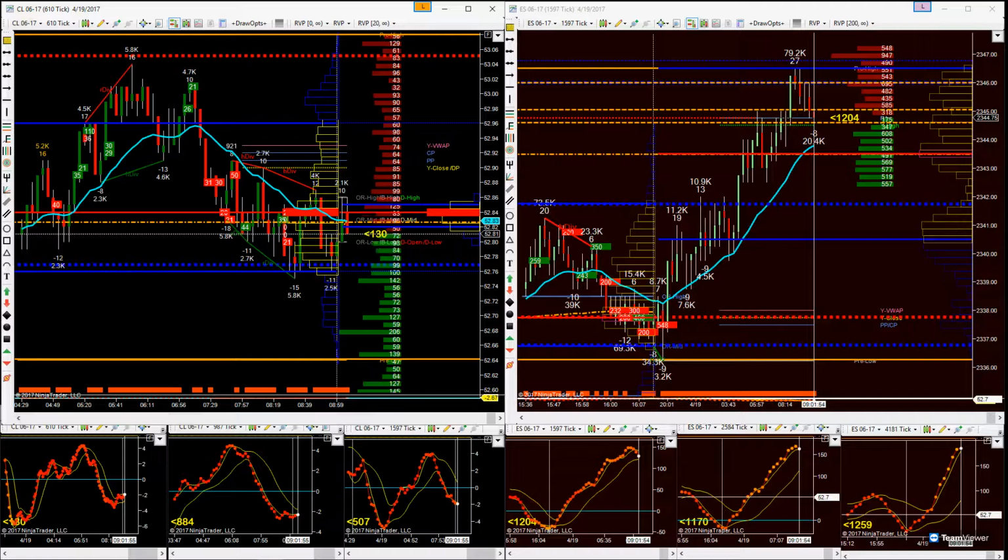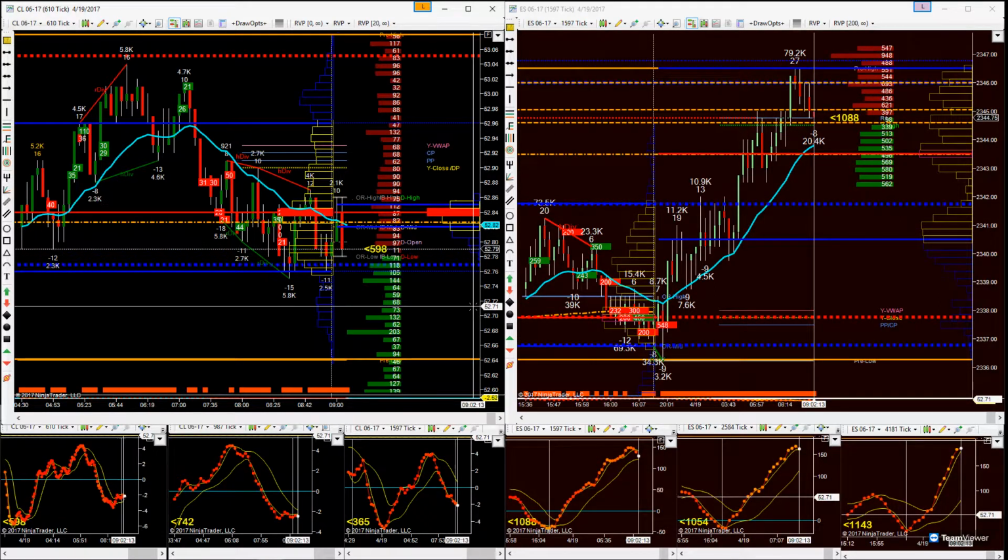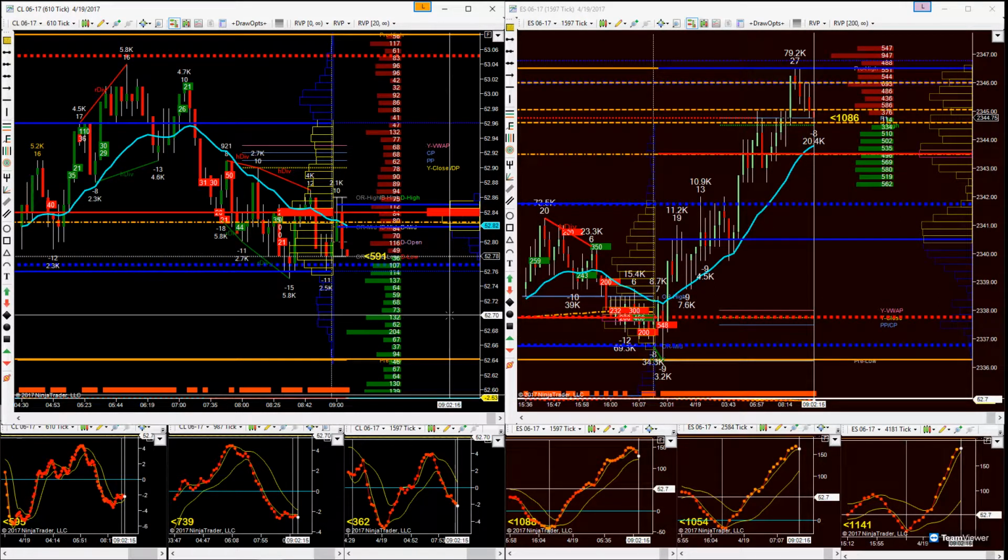So remember, we've talked the last few days about when we open inside of the value area of the previous day, how we expect there to be chop at the open, which is exactly what we're seeing right now. Now what we're waiting to see is actually this coming up right here. Let's see who steps in.